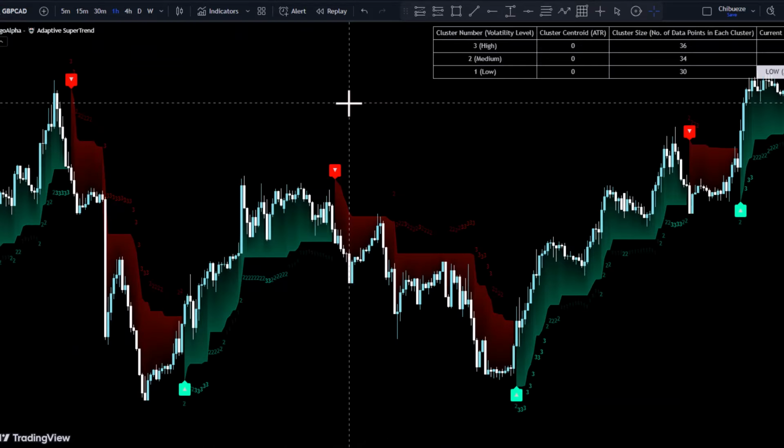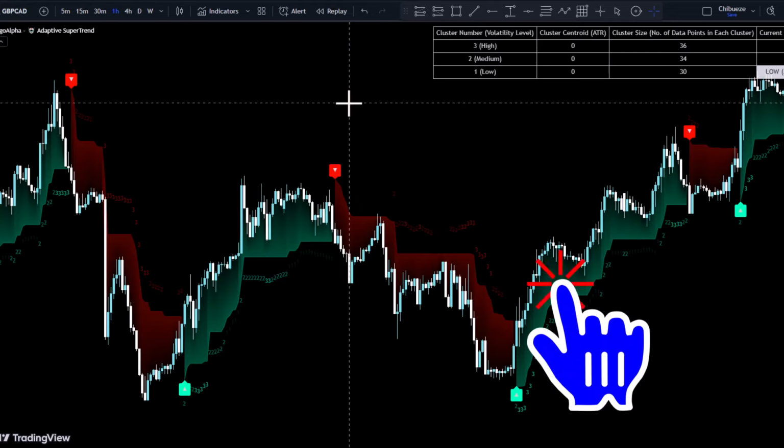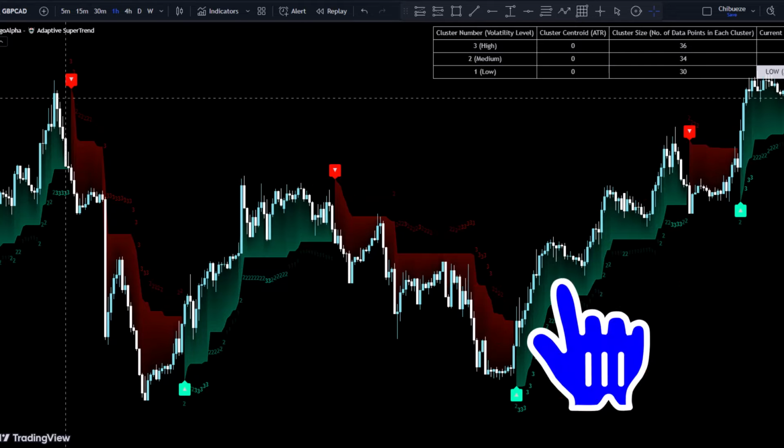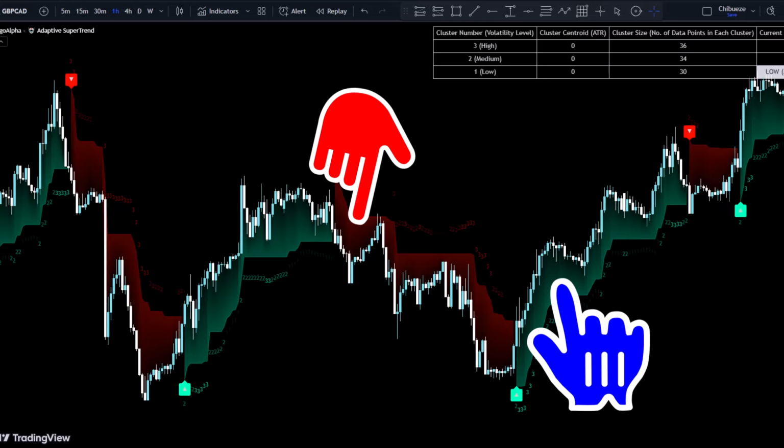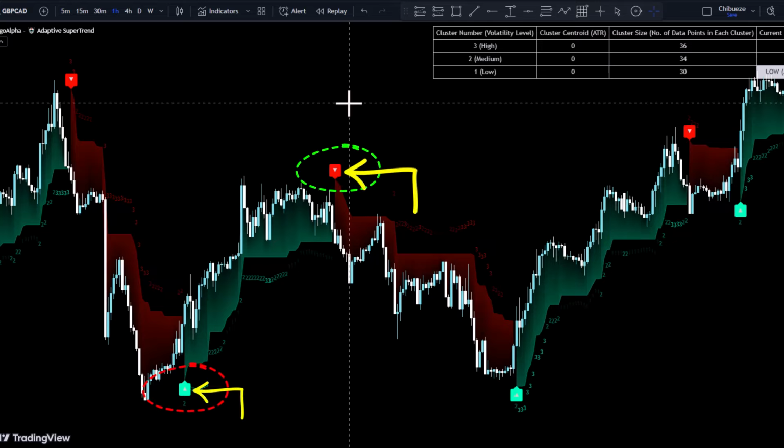The appearance of this indicator is very similar to the original supertrend. When the line is below the price, the area becomes green and it shows an uptrend. And when the line is above the price, the area becomes red and it shows a downtrend. The changing point of the supertrend line can provide buy and sell signals because it shows changes in the trend of the market.